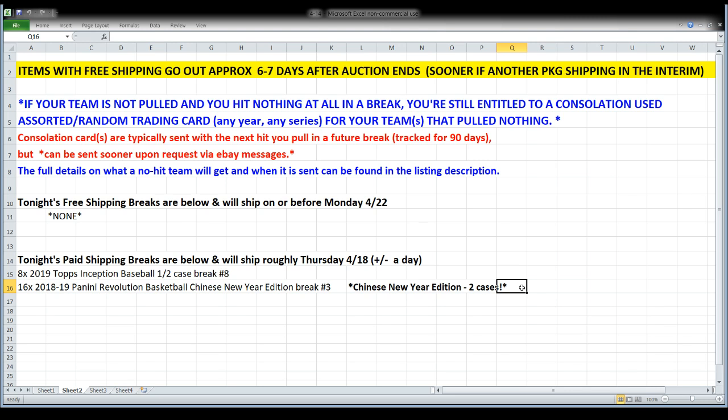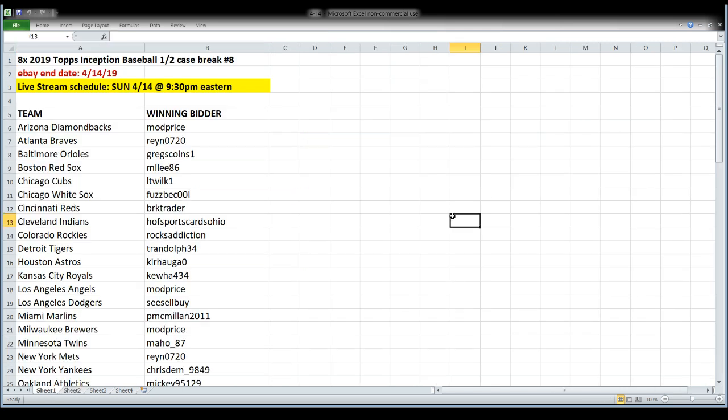If you happen to get skunked in Inception, I don't think anybody's going to get skunked in Revolution, but in Inception, if your team doesn't pull anything, not a base card, not one single thing, you are still going to get consolation cards in the mail. They are going to ship out with the rest of the break since it's a paid shipping break. So that's the 411 for shipping, etc.